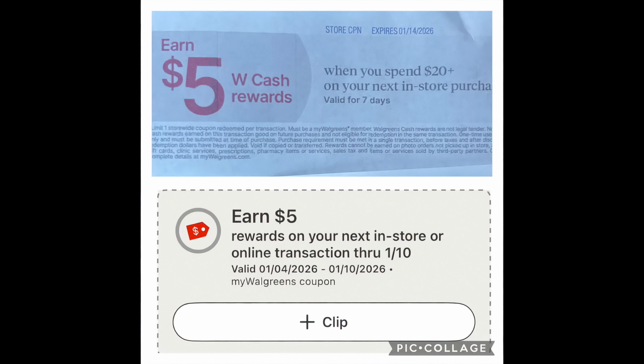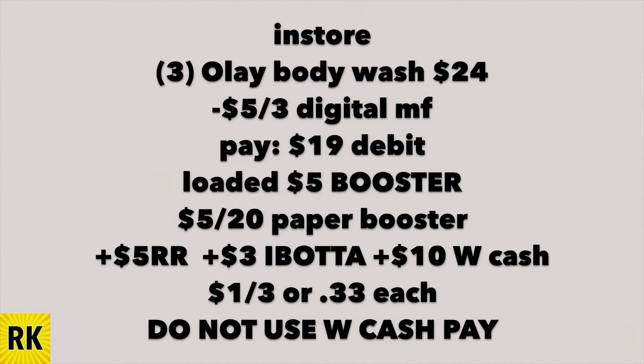So doing it this way, you would grab again 3 body washes for $24. Subtracting that digital coupon that I showed you in the slides previous, you're going to pay $19 with your debit card. As you're using the spend $20 to earn back $5, that paper booster, you have to pay with the balance with your debit card.